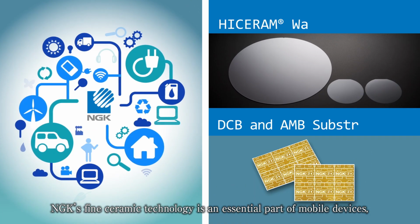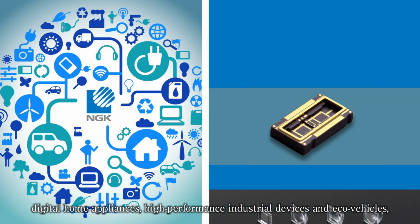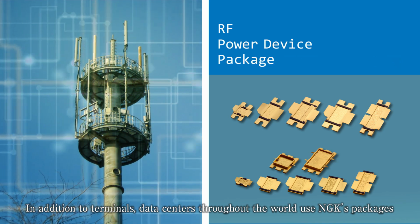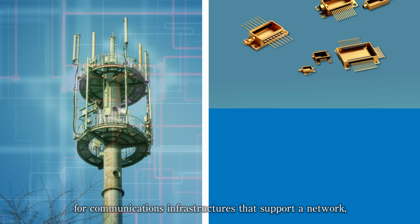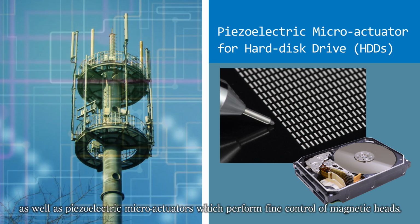NGK's fine ceramic technology is an essential part of mobile devices, digital home appliances, high-performance industrial devices and eco-vehicles, and other electronic devices in various fields, such as next-generation energy. In addition to terminals, data centers throughout the world use NGK's packages for communications infrastructures that support a network, as well as piezoelectric microactuators, which perform fine control of magnetic heads.